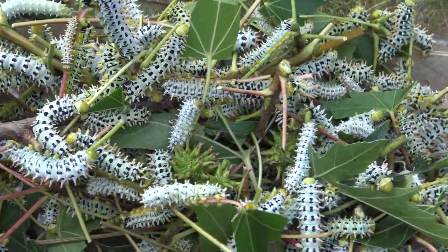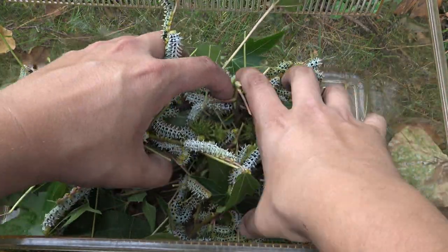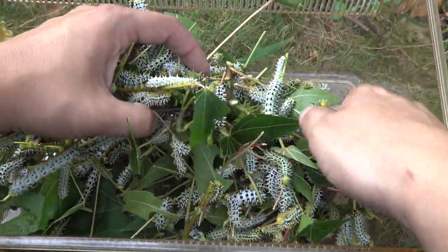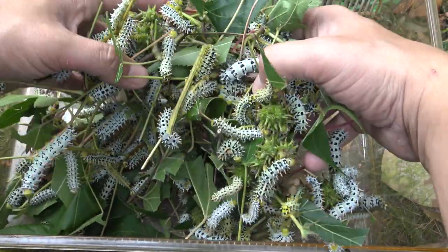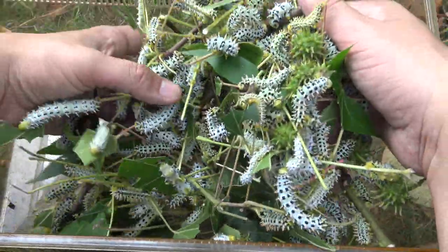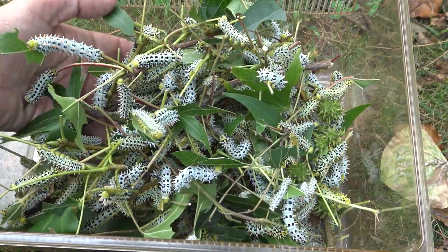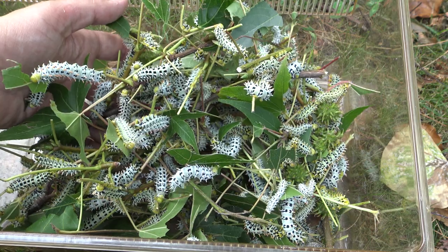Wow! Look at that! And there's so many of them. Guys, we have to be really careful. But if you look down here, you will see just how many caterpillars there are. Can you see it? Wow! And the color is out of this world.